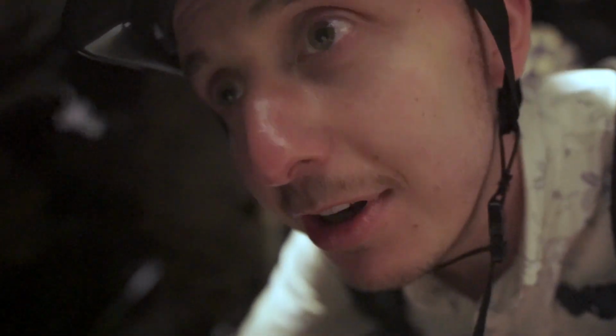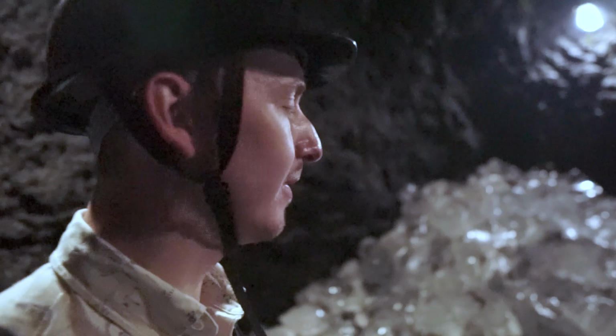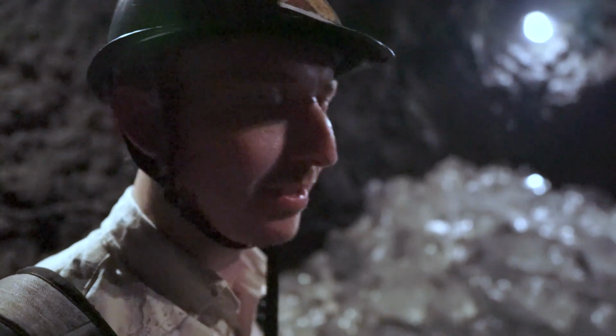But wow, this is very low. The helmet is already proving a good idea. Literally within the first 3 seconds of entering this cave, I hit my head on a rock. And oh god, wow, you're really crawling through these tight spaces. Okay, I'm stopped now, paused in a crouched position. This is very uncomfortable. So we made it, we found the ice.